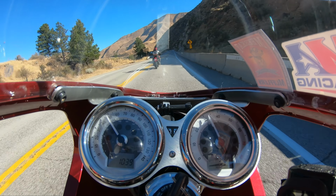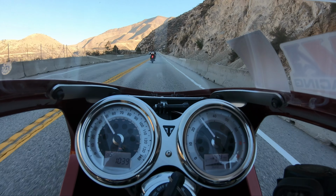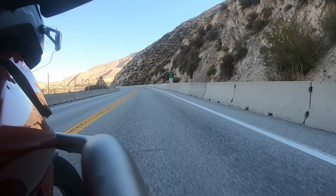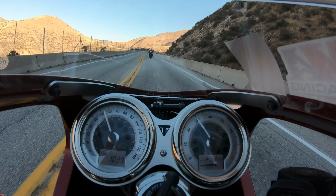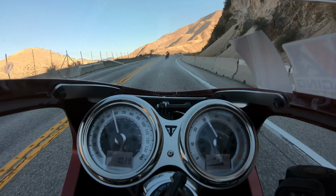I'm riding my Triumph Thruxton R today, and Mr. Bill's up in front. Say hello, Mr. Bill. Hey, hello. Mr. Bill's riding his Tiger 900. He's got his heated grips on, he's got his heated seat on, and he's all toasty up there.